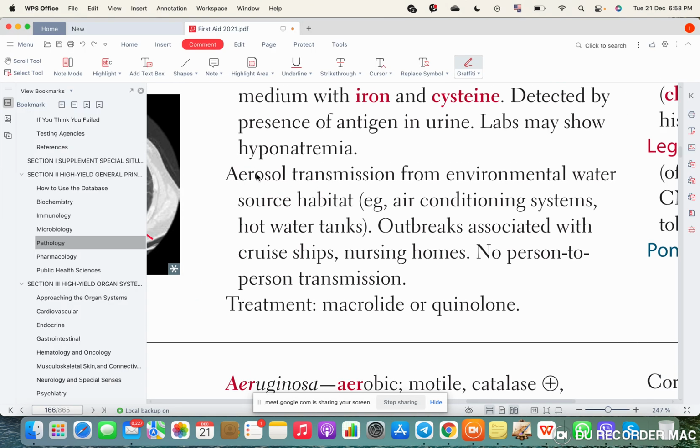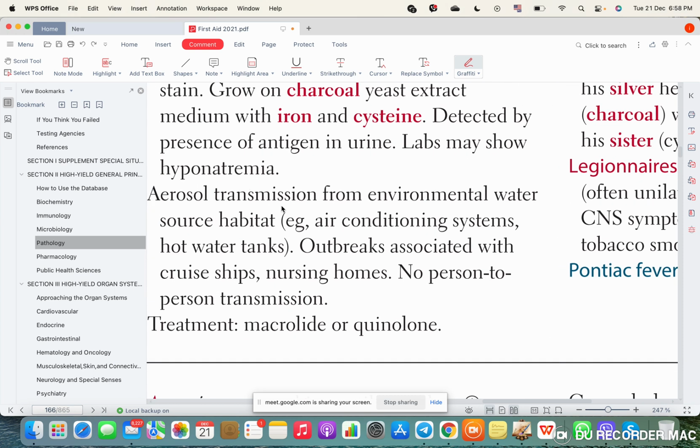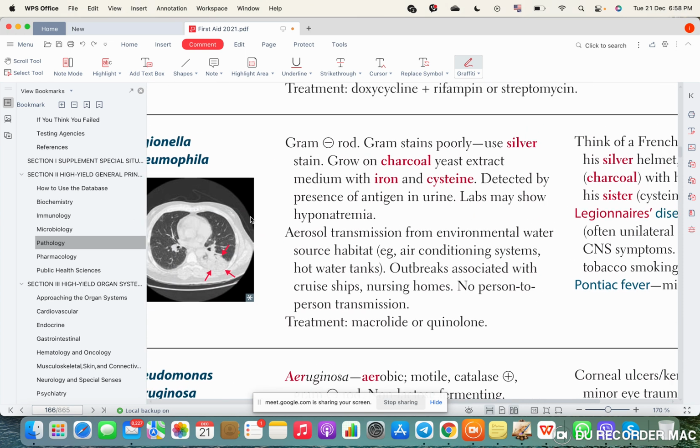So, please know Legionella has an aerosol transmission. If somebody gets it, it gets into the ventilation system of the cruise ship, and you will know why I speak about the cruise ship in a moment. It will get to the ventilation system and it will infect everybody. So aerosol transmission from environmental water sources, for example an air conditioning system, yes, or hot water tanks. Outbreaks are associated with cruise ships, nursing homes. But the cool thing, there is no person-to-person transmission.